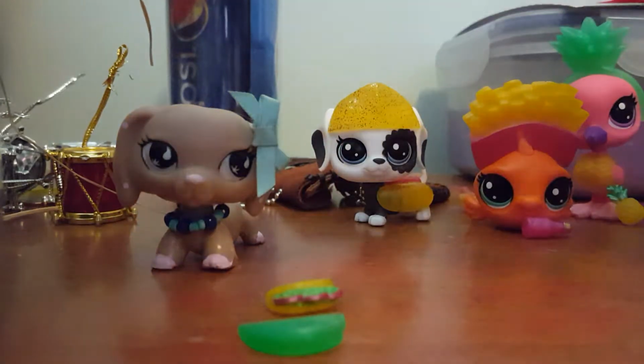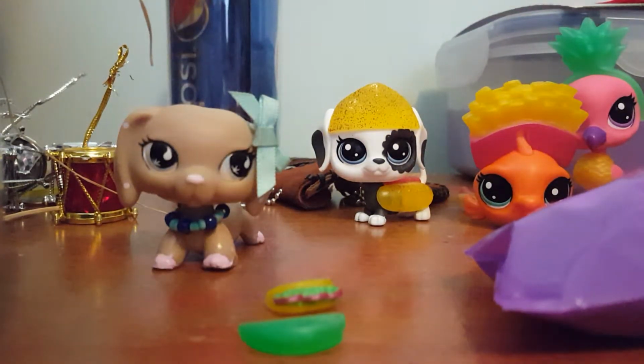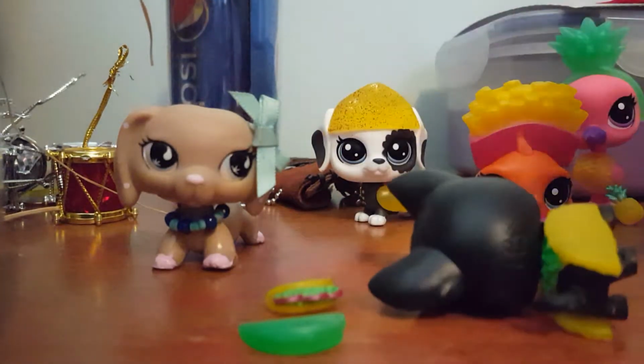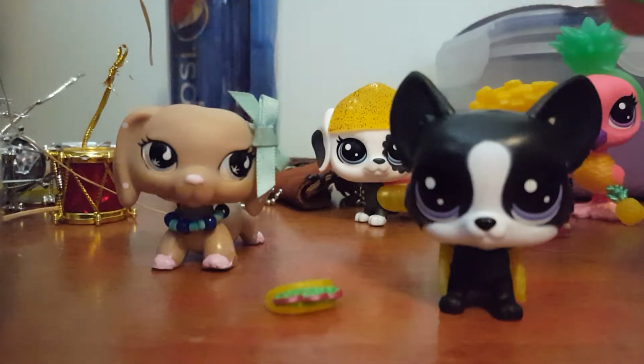Okay, so we have a taco and this, like, green clip. I don't know what it is. You can kind of see the pets through the blind bags, which I guess is okay, but it's kind of sad at the same time because it kind of ruins if you want to guess. We got a little taco dog, and I think this dog is really cute.